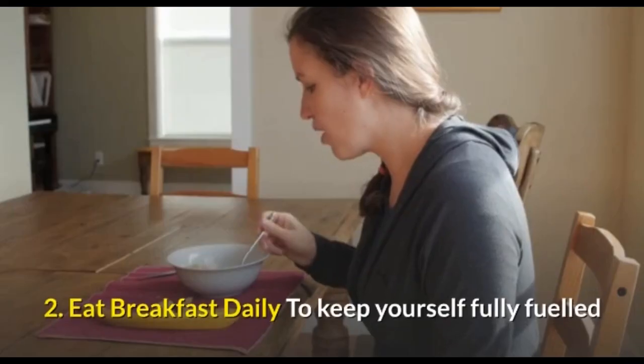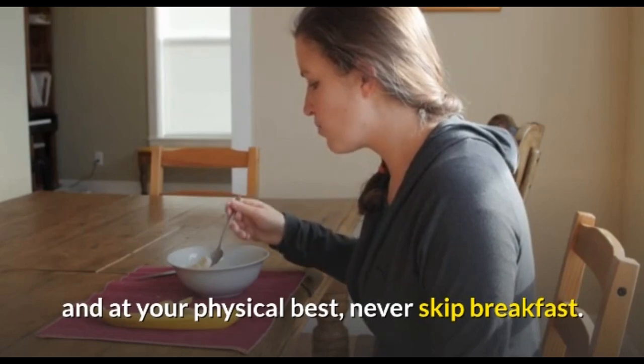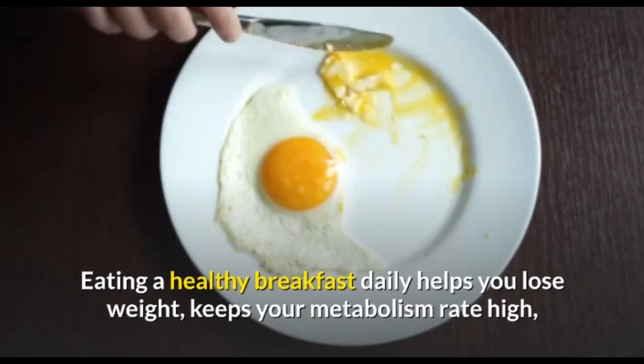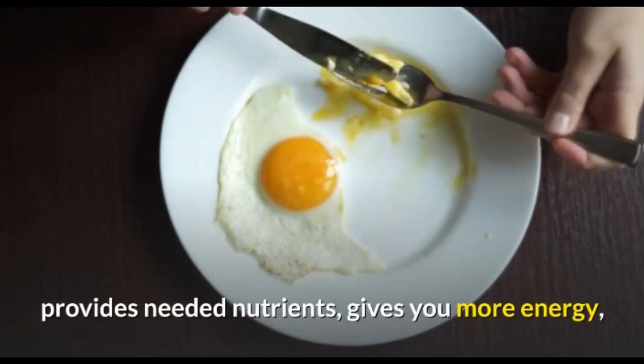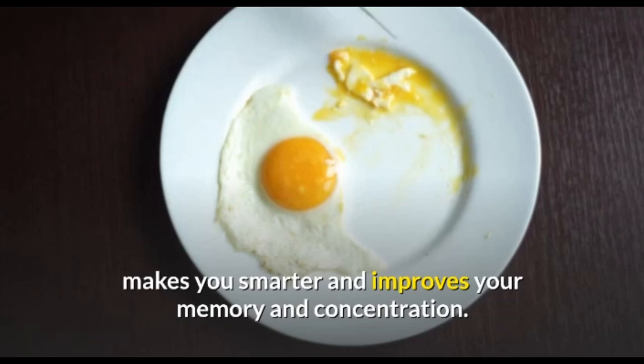Number 2. Eat breakfast daily. To keep yourself fully fueled and at your physical best, never skip breakfast. Eating a healthy breakfast daily helps you lose weight, keeps your metabolism rate high, provides needed nutrients, gives you more energy, makes you smarter, and improves your memory and concentration.